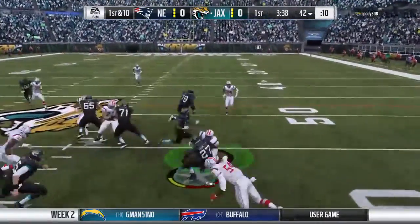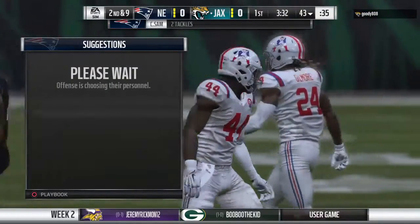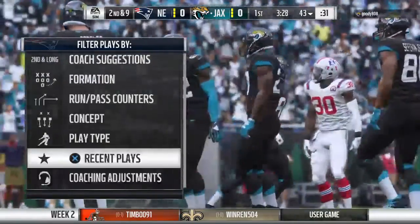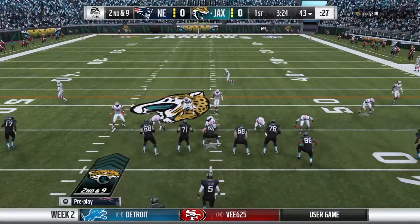A first carry for Leonard Fournette. And not much there at all. Maybe a yard up to the 43. They tried a quick hitter inside, but that one was swallowed up because what they're hoping, those big defensive linemen will take the bait and move laterally and open up a crease that they can run through. Didn't happen on that play.